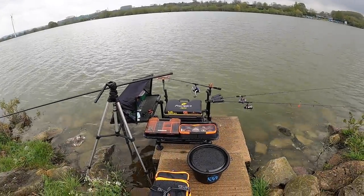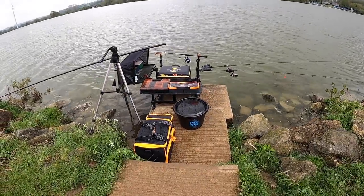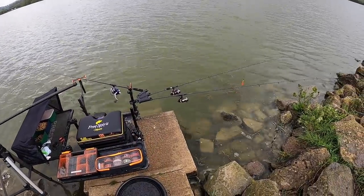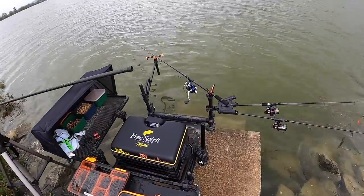Morning, folks. Well, that's me set up at the moment, so there we go, all there ready to go. Now you can see I've got two rods on my roost there and one on my rod rest. So yes, I've got three rods set up today. Once again, apologies for the sound quality. The wind is blowing right in my face here, so unfortunately that's going to be blowing straight into the microphone during the day. So apologies for that. But just my normal setup.